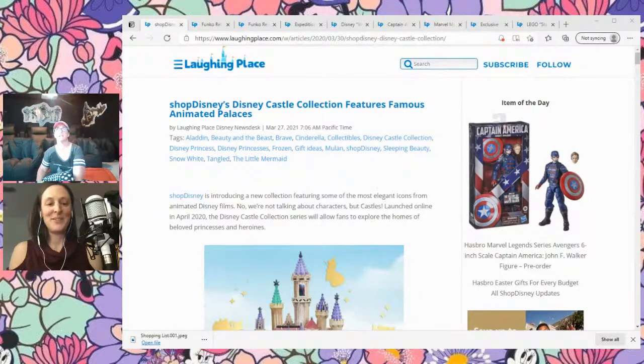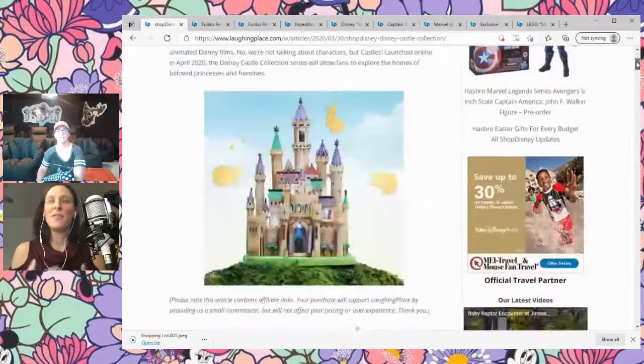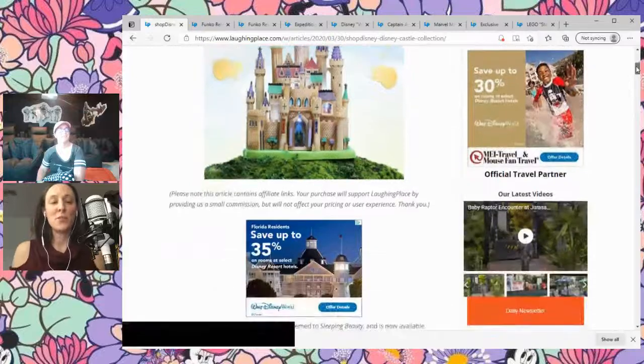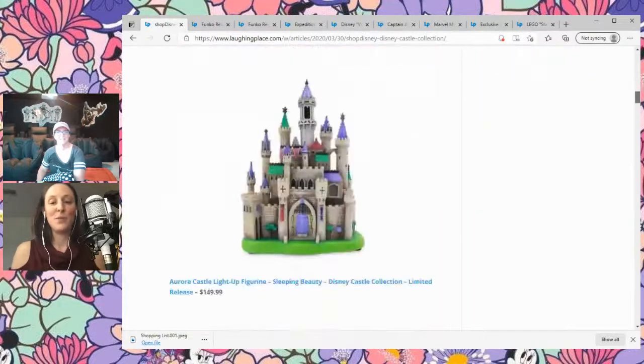We're going to start today with the Disney Castle collection. This Series 6 launched on Saturday, and it is themed to Sleeping Beauty. So we have her castle. There are always 5 items in each release, and I think 3 of the 5 are gone, but you can still get the light up figurine and the journal. Those are both available right now on Shop Disney.